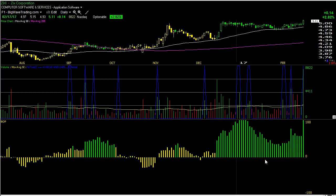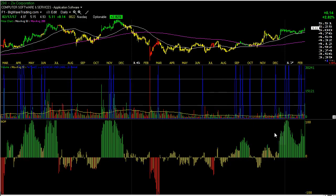I mean, it's pretty incredible. But ZIXI, why I like it so much is, look at this chart. You got pocket pivot point signals at the beginning of January, here at the beginning of February, and here on today's signal date. You had it back in September, October, November. You can see all the green BOP. There is no red BOP in this chart at all coming off the August lows. Excellent price action overall, excellent accumulation, no distribution, and better yet, look at the long-term chart.